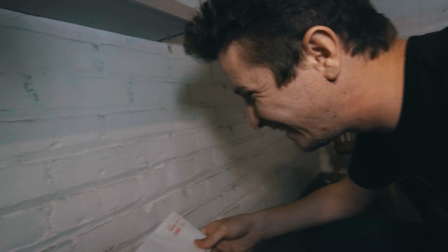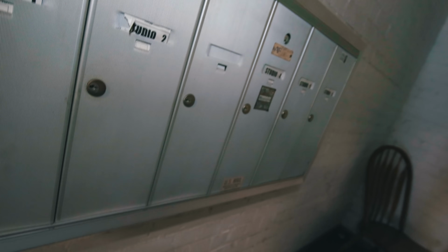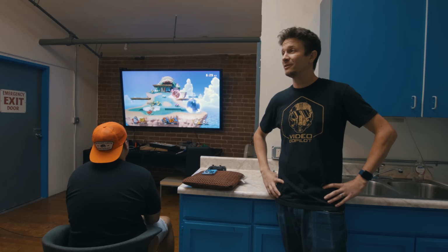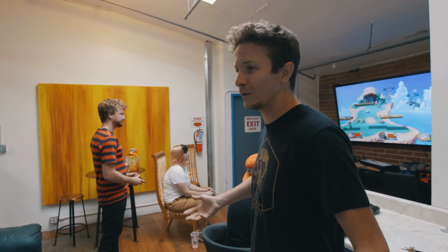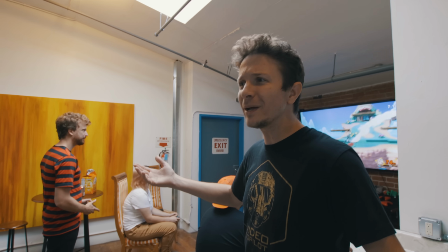Come get it. No new iPhone, a lot of old mail. That might actually legitimately be a bit of a problem. Here? No, not here. Found a lot of old mail. There's mail in there from 5 years ago, guys. I haven't checked 3 at all. So regardless, that means we do not have an iPhone. We don't have the old iPhone or the new iPhone. How are we gonna do this video?